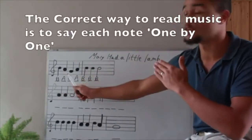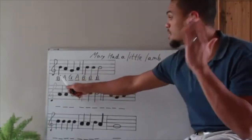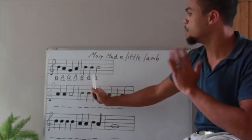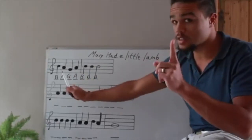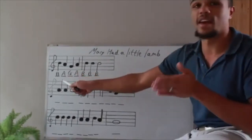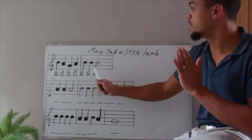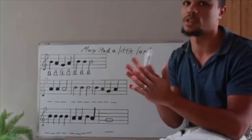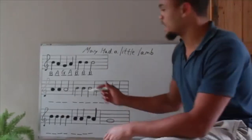So this is how I would read it, or how any musician would read it. B, A, G, A, B, B, B. Not "baga, bu, bu, bu, bu." Not no. B, A, G, A, B, B, B. And that's very important. You read it one at a time, not all together. Alright? So let's go to the next line.